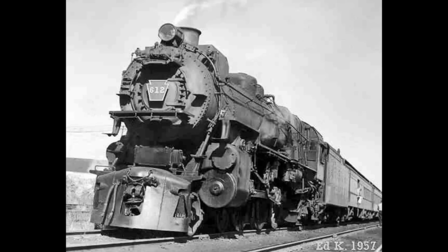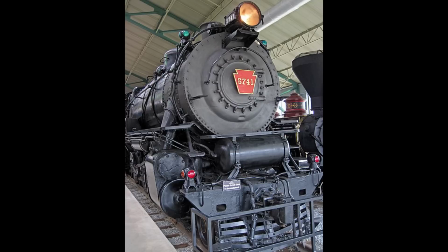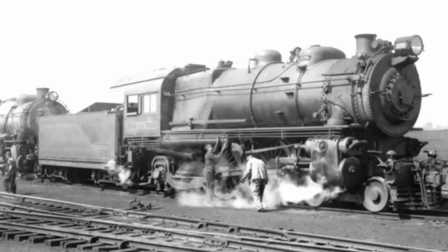I could talk a lot more about the K4's history, but as much as I want to, the video wouldn't be done otherwise. 612 was a June 1917 build from Altoona. This particular K4 was commonly found on the New York and Long Branch Division, running between South Amboy to Bayhead Junction in New Jersey, alongside G5s and E6 Class 442 Atlantics.